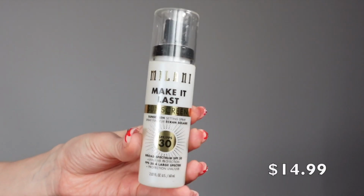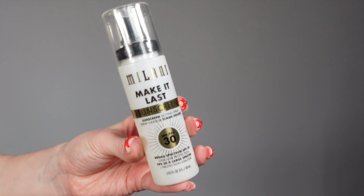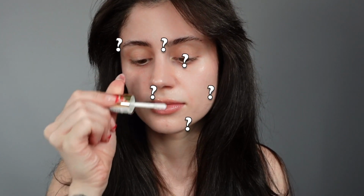And then to set everything, we're gonna use the Milani Make It Last Sunscreen, SPF 30. I actually just realized that they threw this in my package by accident. I did not order this. I did not. This is the Holographic Eye Topper Hypnotic Lights in the shade 04. Maybe we'll use this. Let's see. Nice. Why am I smelling it?